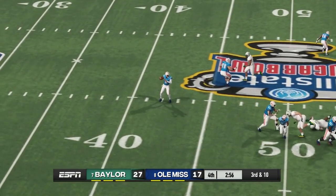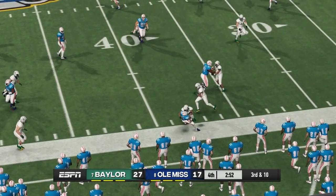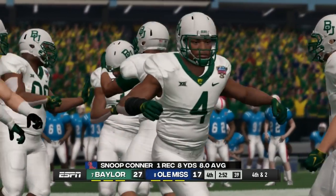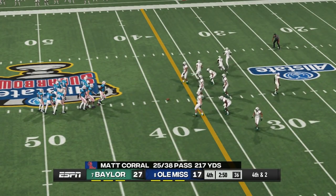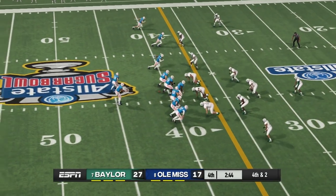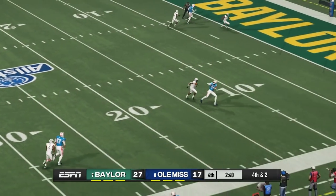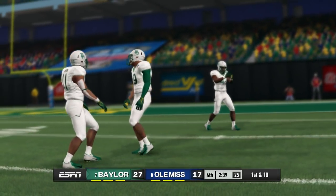Tosses out to the tailback on the screen. He's pushed out of bounds around the 39-yard line. Well, they get all those yards, but come up just shy of the first. Good play call, almost perfect execution, except for the fact that they're not going to get the first down. Got his receiver, but it's knocked out. And they'll take over on downs.